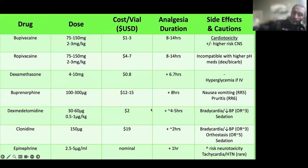Just one question: is the reason for no Dex with ropivacaine because of the crystallization concept? Is that so?